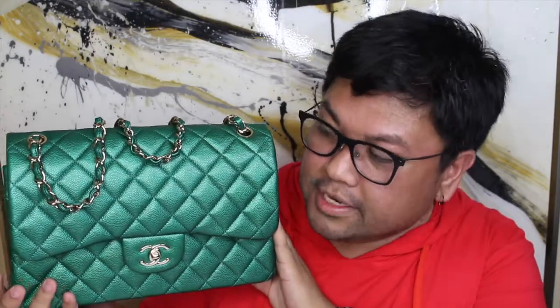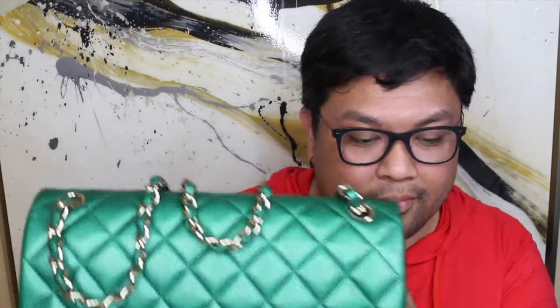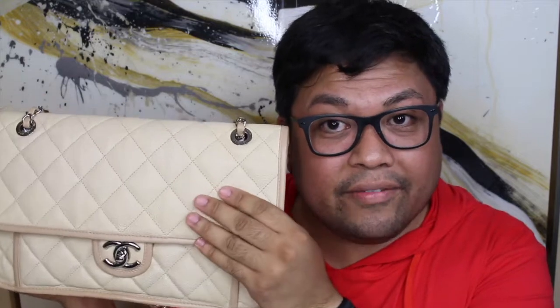This time I'm doing another comparison between Chanel and Chanel. So you guys have seen this one already. So this is my Chanel double flap jumbo. And then I also have here Chanel French Riviera, and so they're both in caviar leather, and so I thought I would compare them for you in case anybody was interested in this style of a bag. So yeah, stay tuned to see what I have to say.